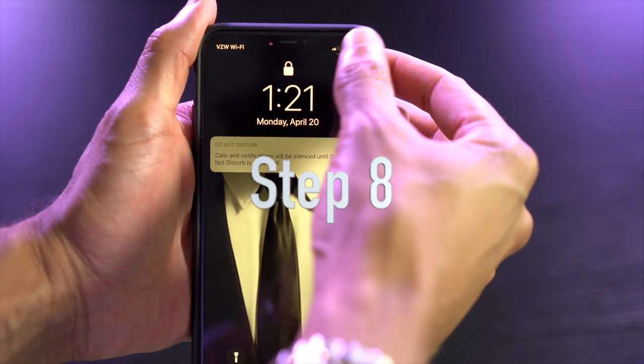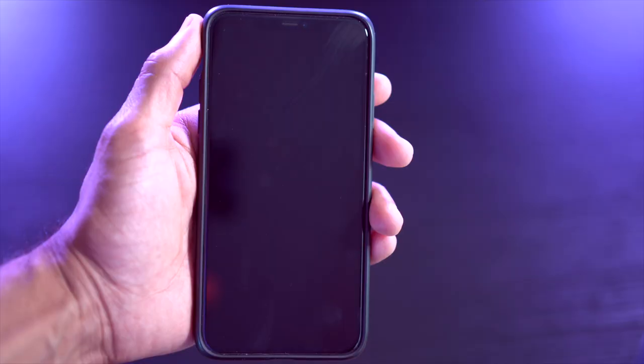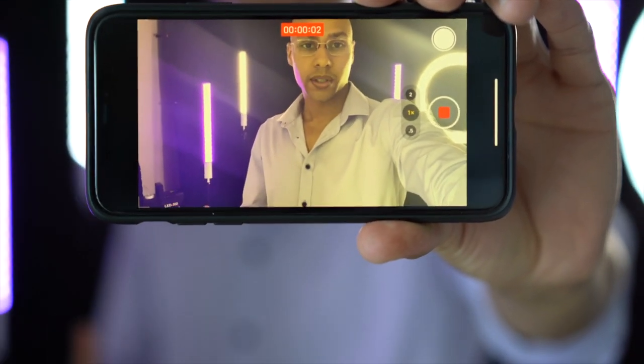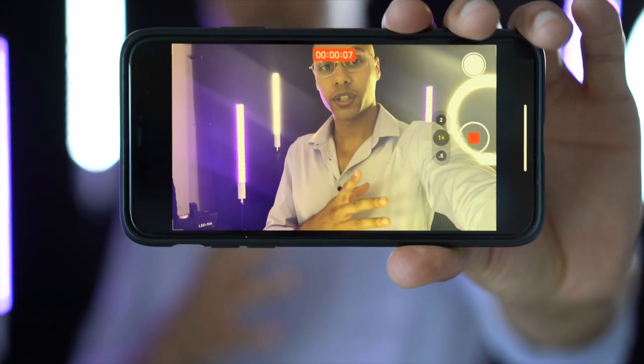Step eight, before you start recording, put your phone on airplane mode so nobody calls you. Step nine, hit record, but wait a few seconds. This is really just to make sure that you don't cut yourself off in the beginning of the video.